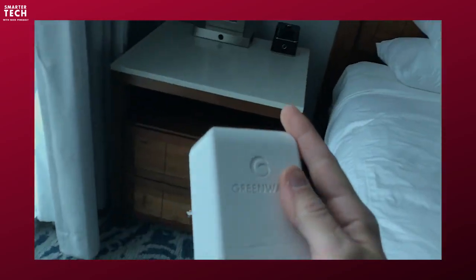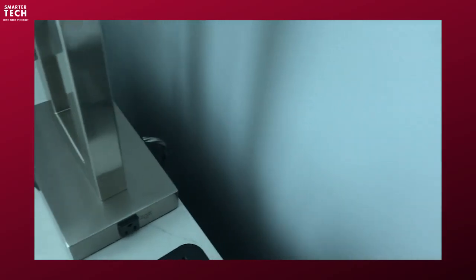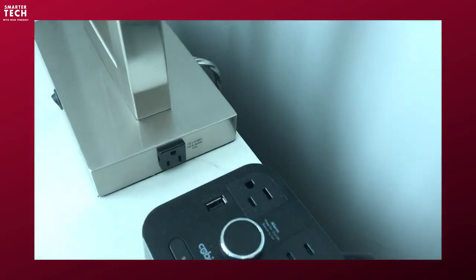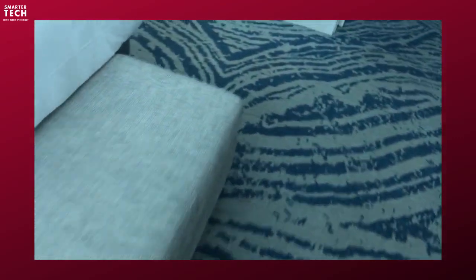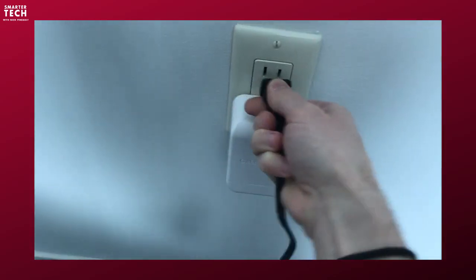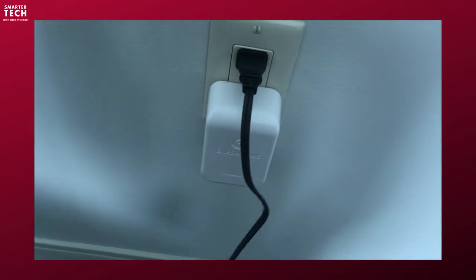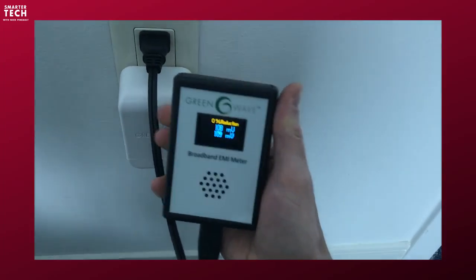And I will install a second filter in the same room. So now I'm going to install one underneath there, and maybe if I can I do this? Yeah, I can probably. Hold on a second. There we go. So now I've installed the second one by the bedstand, or the nightstand, I guess. And then I'm going to take the broadband EMI meter again and take a measurement. You just plug it in, and the sound is a little bit dampened. So now we're at about 110.